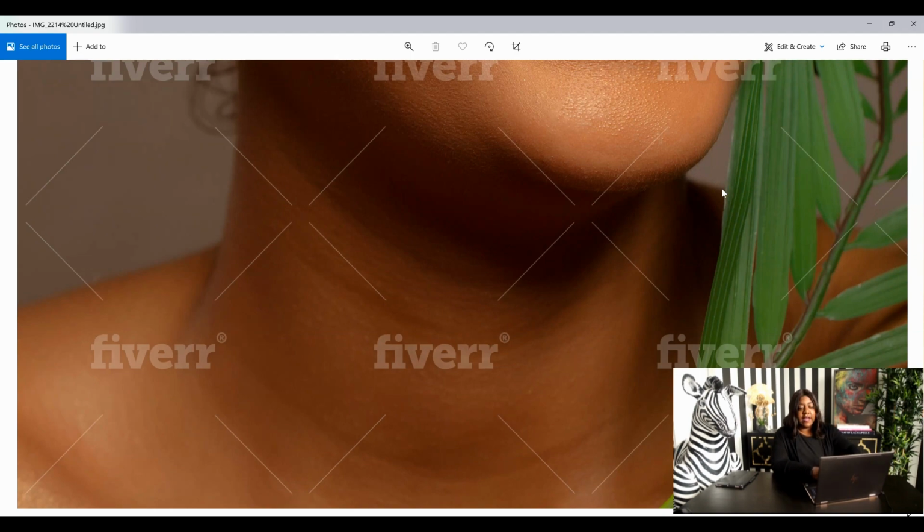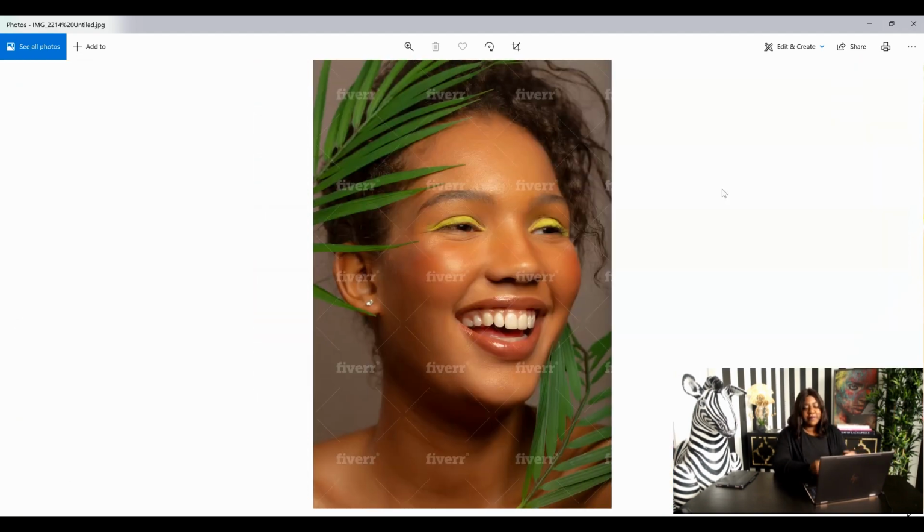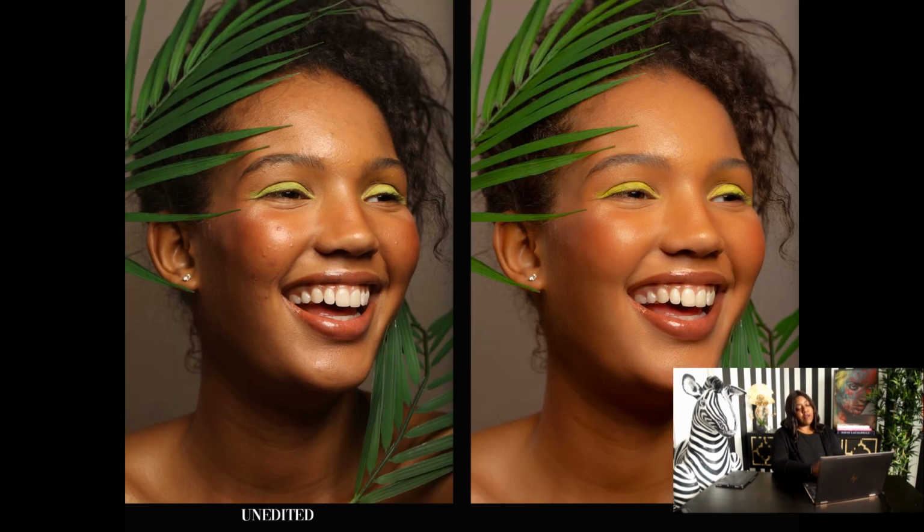But overall, again, not horrible. Not what I would use, but not horrible. If you're looking for a retoucher and your style is kind of like this, I think you would be okay with this. Not for me. It doesn't scream high end to me. So I would give this about the same as the last one, maybe 5, 6 out of 10. It's not too bad.